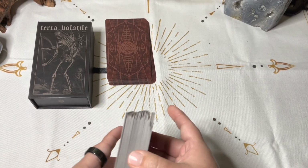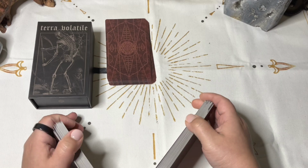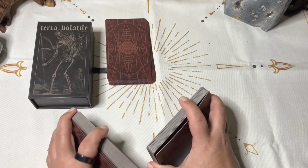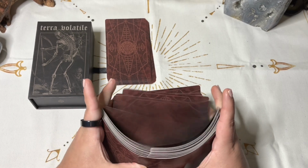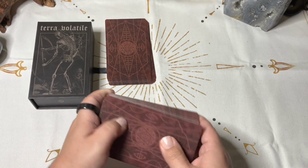Yeah, I'll do that from the side just because it's uber satisfying. I am so excited that actually worked.